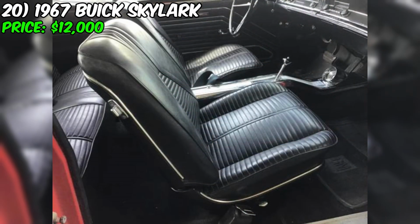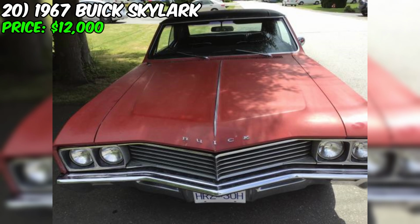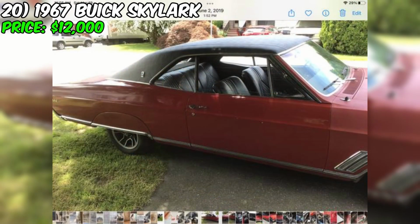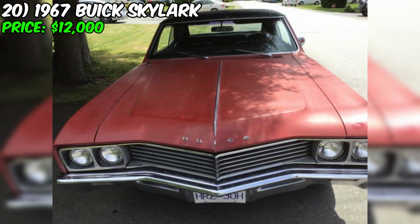The seller admits they're not Howard Hughes or even a close relative, so they've decided to pass this beauty on to someone with more money or skills to take it to the next level. Overall, this 1967 Buick Skylark is a fantastic opportunity for any classic car enthusiast looking for a project or a weekend cruiser. With a price tag of $12,000, it's a fair deal considering the car's condition and the work that's already been put into it.